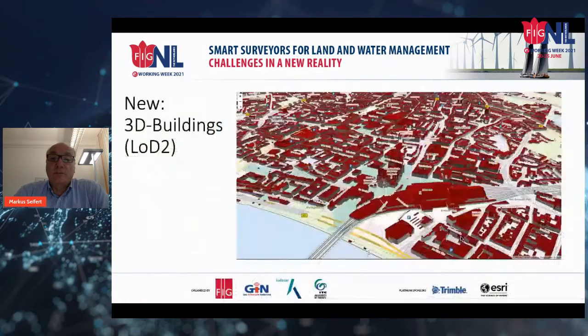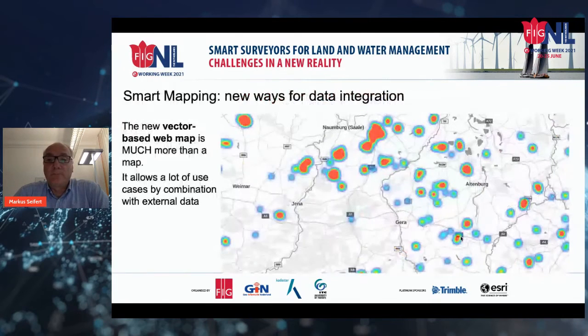What is really brand new, so it isn't launched yet, but it's ready for launch, is that we have 3D buildings in level of detail 2. That means we have the roof structure also implemented in this vector tile map all over Germany. That means 20 million buildings with the roof structure. So it was quite a challenge to do that in a performant way.